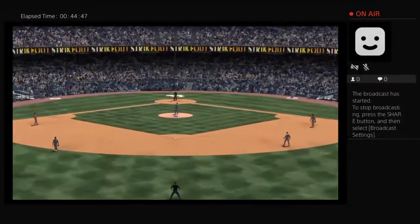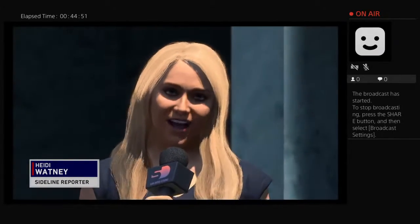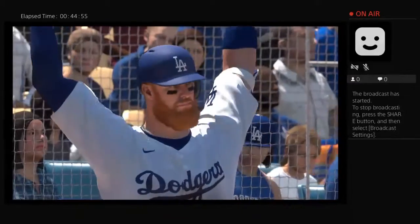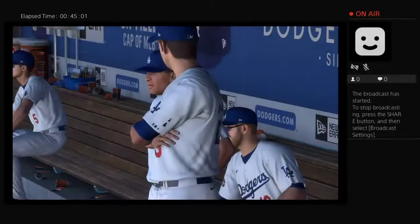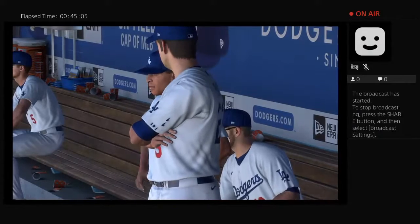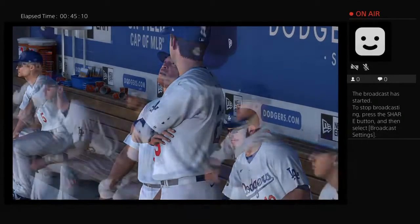Here's Heidi Watney. Matt, during the break, I caught up with Dave Roberts, the Dodgers skipper, about his lineup's performance so far, and he told me he's pretty unhappy with their discipline at the plate in this one. He said they've been chasing at pitches out of the zone all game, which obviously doesn't usually lead to good results. Until they start being more selective with their swings, he said they will continue to struggle. Good stuff, Heidi. Thanks.